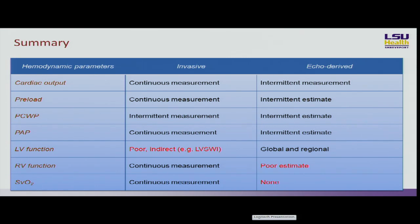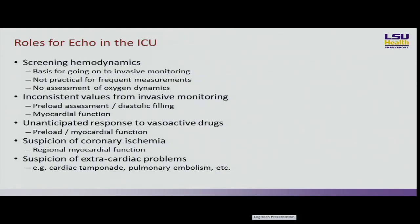But with echo, we can get most of that. It's usually intermittent rather than continuous. We get a better idea of what LV function is because we can image it directly. We don't get a really good idea of RV function, but usually we're more interested in the size than the function, and we can't get SVO2. If you want that measurement, you can put in a right atrial catheter and measure right atrial saturation.